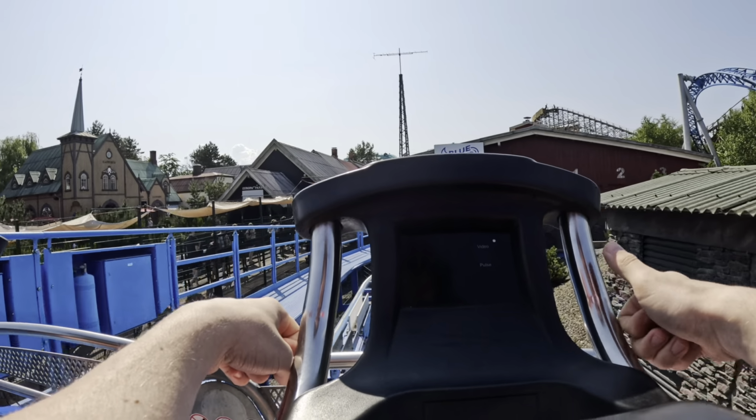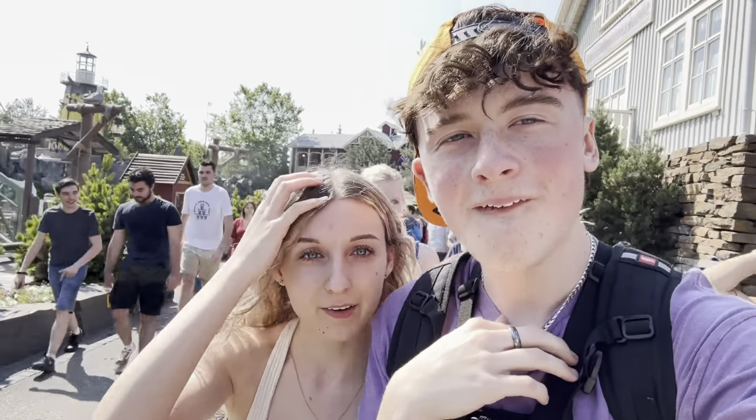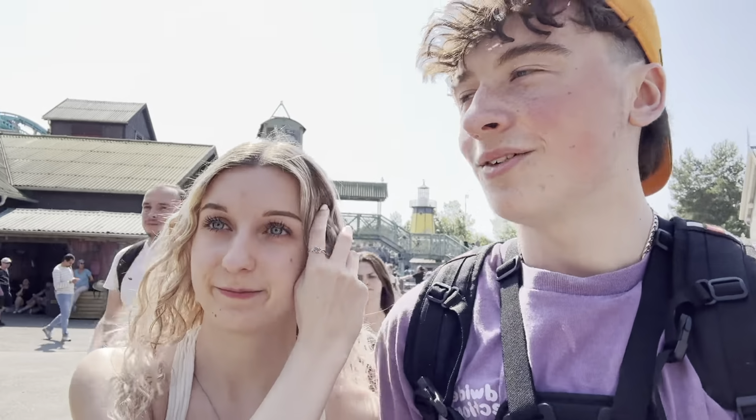Blue Fire Mega Coaster, everybody. Oh, I think Natalia enjoyed that one. Oh my god. Well, we've just come off Blue Fire Mega Coaster. That was fantastic. Absolutely perfect. The launch. I screamed so much on that launch. Yeah, they were probably like, what the hell? Warning for headphone users, we should have put. But that was fantastic. Absolutely loved every bit of that. Yeah, no, I did enjoy it.